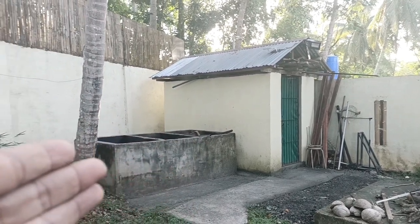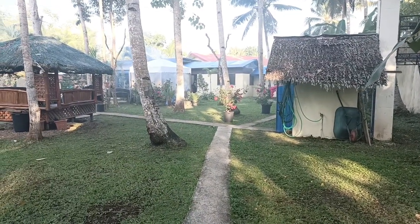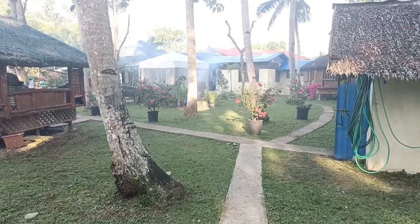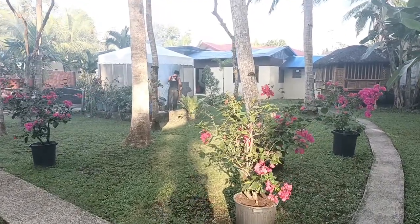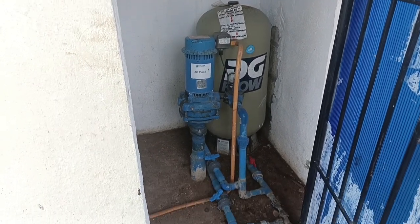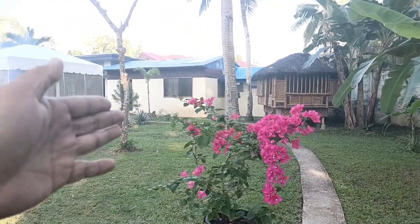This one is a storage and the garbage bin, and this is the back of the house. As you can see, the upper water tank and the water pump, look at that. This is the back of the house. You have a vacant lot, a landscape pathway, and a nice view here, look at that. This one is the water pump and also the water pressure. This side is another native cottage, and also the gym. So this building is a gym area.